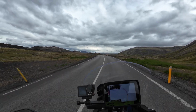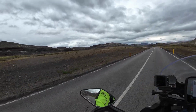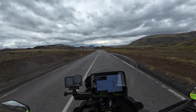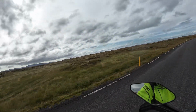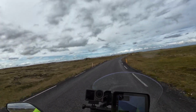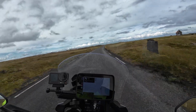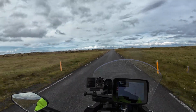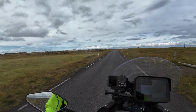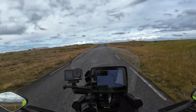So, I'm guessing I should be able to see something from that side. Yeah, I have no idea where I'm going right now. I'm just following the navigation. I plotted in some points last night, but I think this is the Kalimoto take-the-windy-roads thing that's kicked in.